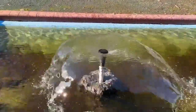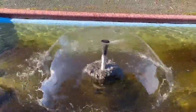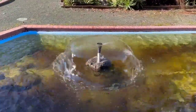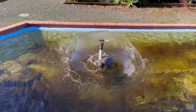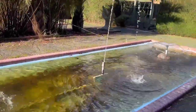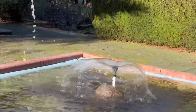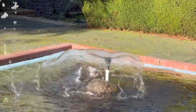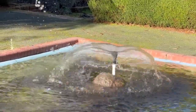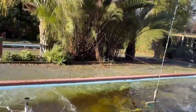Ooh, lovely. You can see the wind impacting the shape. Oh, that's so nice. Lovely, lovely, lovely. Love the sound of the splosh. And then another flight. Taking flight. It's a bird flying in the breeze. Awesome.